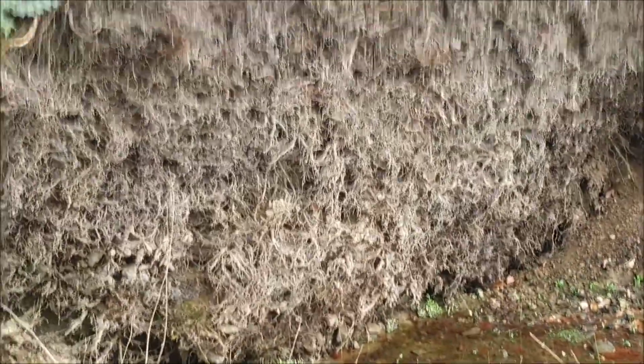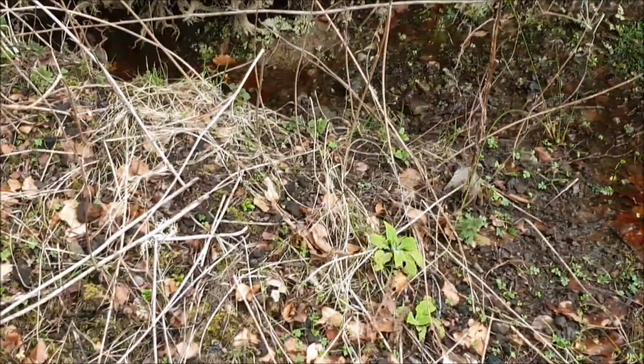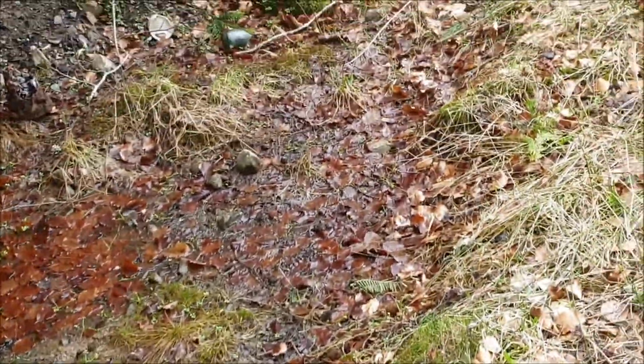Absolutely massive, that is. That's the bottom, and it just goes and goes. Wow. And over to there as well. And what's underneath? A few little bottles that people have dug out. Again, that one's got a seam on it, so it's not too old.